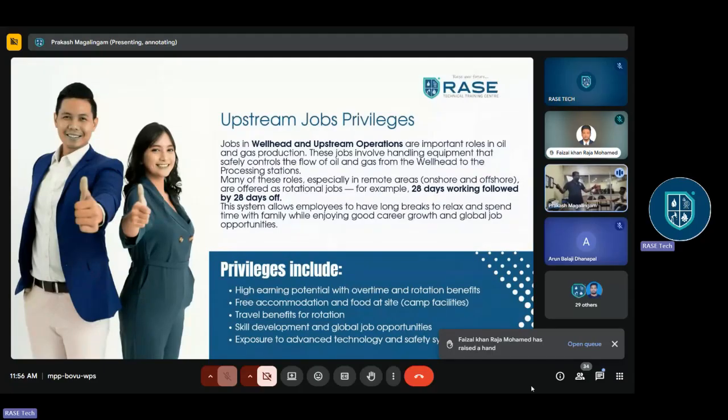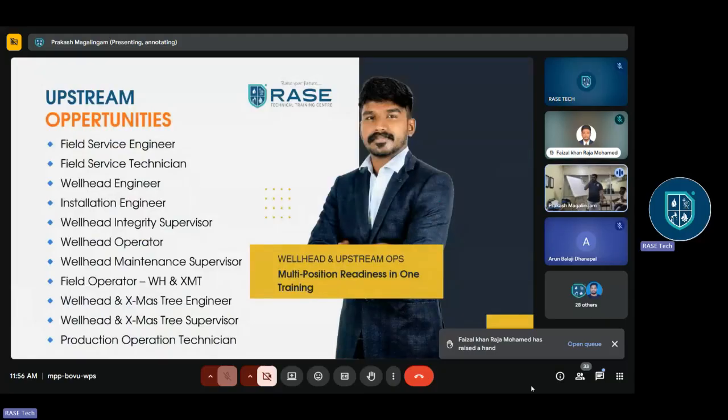So this international system, they will give you your advanced technology and safety system every year free. See, same opportunities. After the wellhead and pressure control equipment training, you can go to the same positions: field service engineer, field service technician, wellhead engineer, installation engineer, wellhead integrity supervisor, wellhead operator, wellhead maintenance supervisor, field operator, wellhead and Christmas tree engineer, wellhead and Christmas tree supervisor, production operation technician. These are the opportunities, not limited to, but you can see multiple positions in one training.